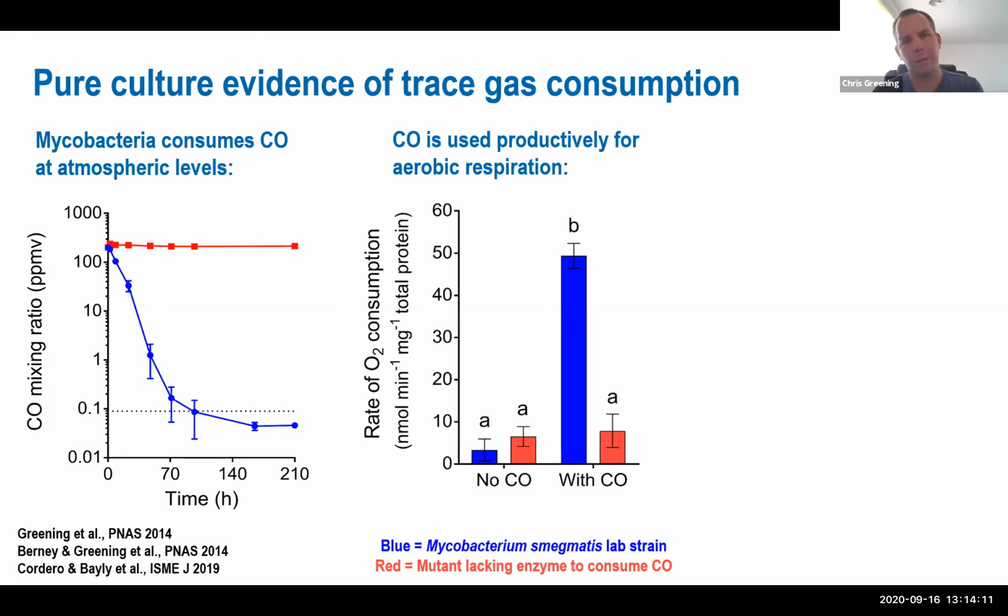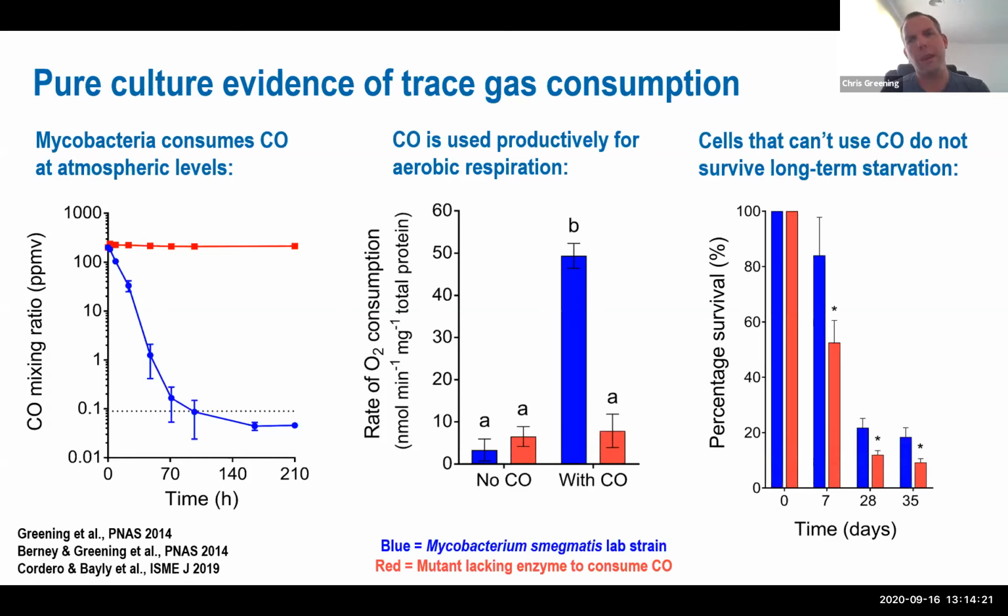And so what we're able to show is that they're not simply detoxifying this gas, instead they're actually using it productively for aerobic respiration. So they actually get energy from this process. Moreover, when you knock out the enzyme to use carbon monoxide, these cells don't do very well at all. They have about a 50% reduction in long-term survival once they've run out of their organic carbon sources. We saw very similar things for atmospheric hydrogen as well.